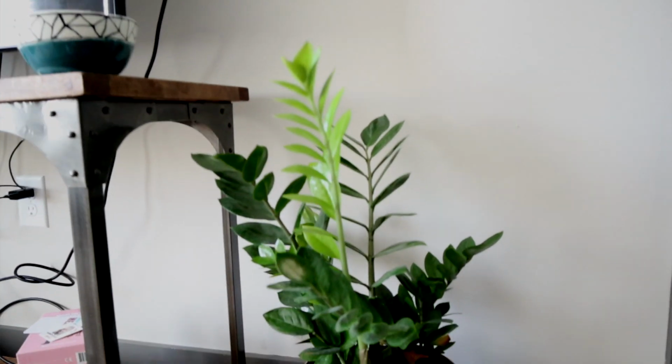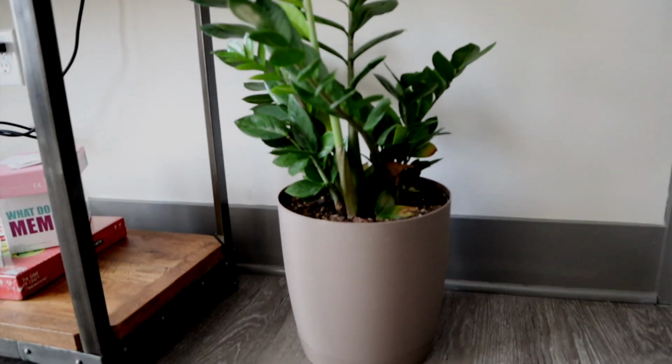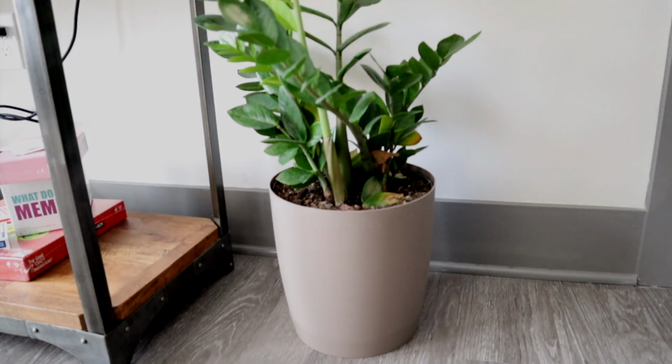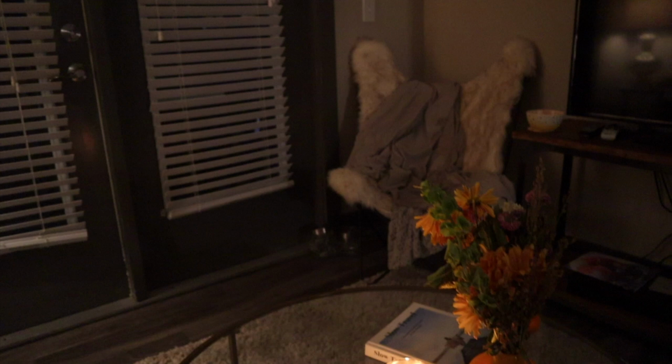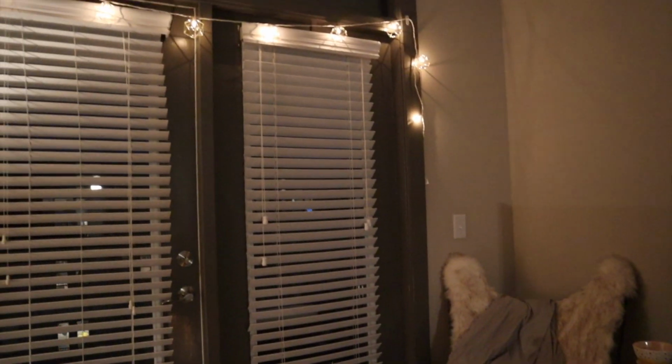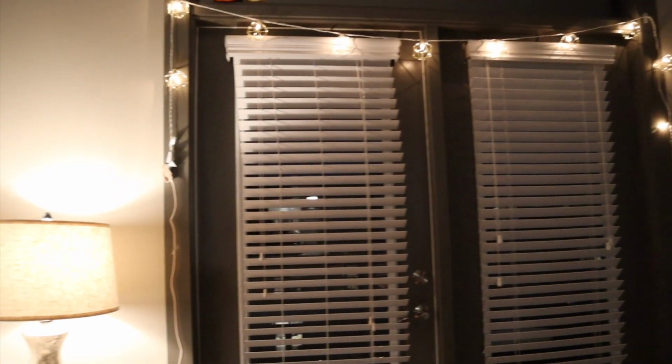look to it. And then we have our plant Oscar, which we picked up the weekend we moved in, and he's been doing pretty good. He's been staying pretty healthy. Then we have these lights around our doors and windows. I love these doors. It brings in so much light. Only one of them opens up actually, but it looks so cozy and so pretty at night.